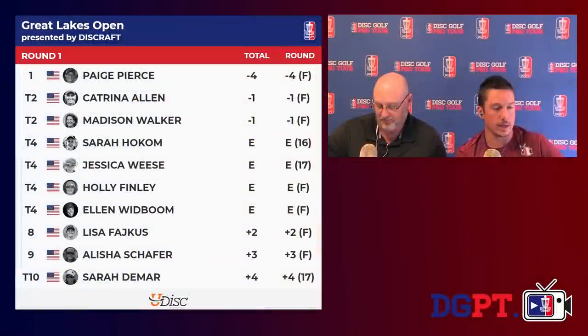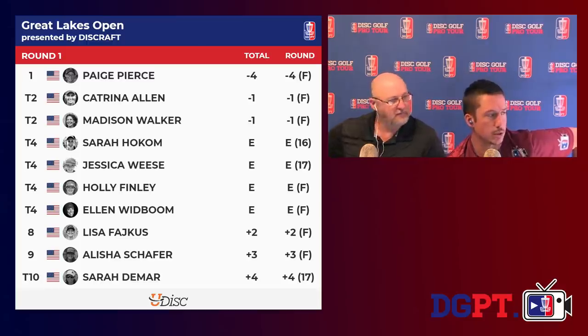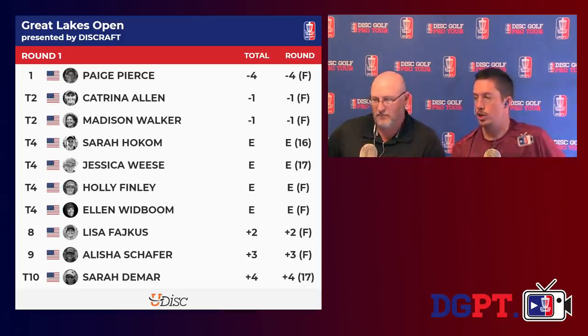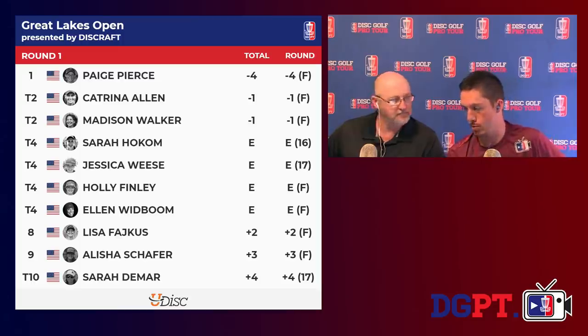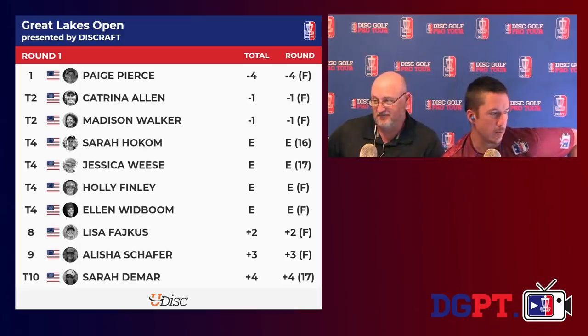As I look at a couple stats here, it still looks like final scores in for Katrina minus one, Madison Walker minus one, and then a bunch of even ppars. So if Sarah could somehow manage to get another birdie, she'll secure her spot on a feature card tomorrow and the lead card, which is more important than just being on the feature card. True. But a lot of people are kind of right there.